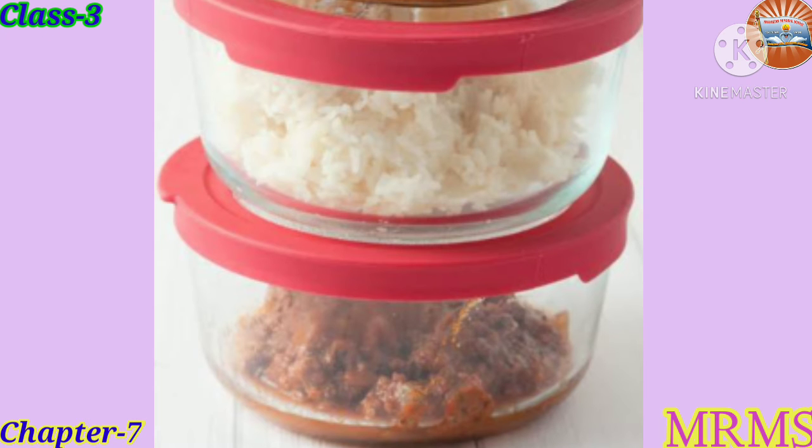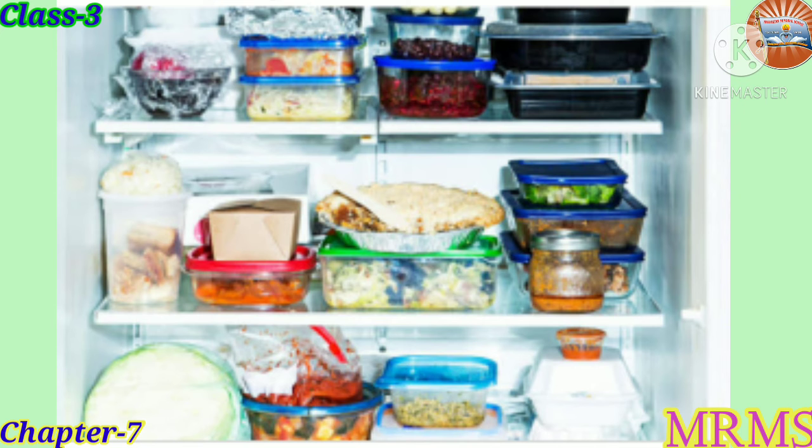Any form of cooked food, freshly made or left over, should always be kept covered. This will prevent dust, flies, and insects from spoiling the food. Leftover food should be kept in the refrigerator in covered vessels. This stored food should be used within a day or 2 days.